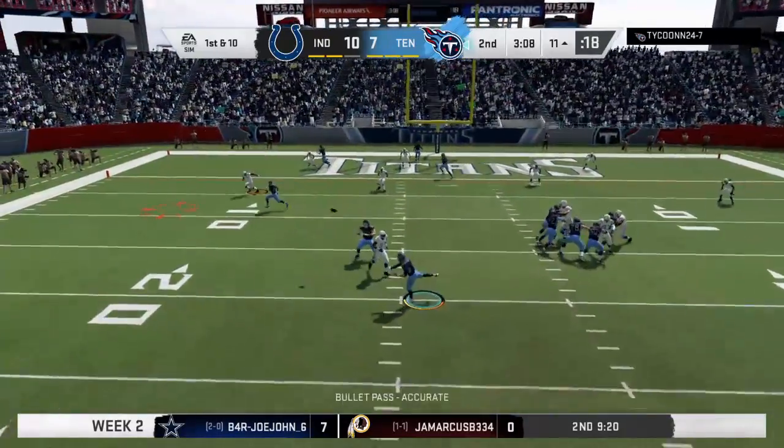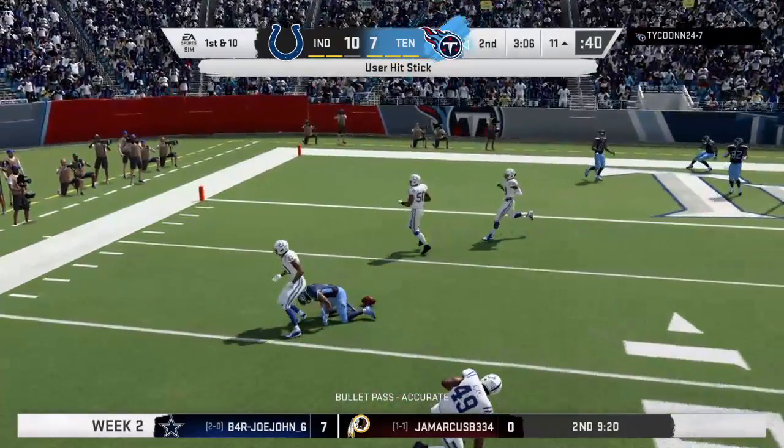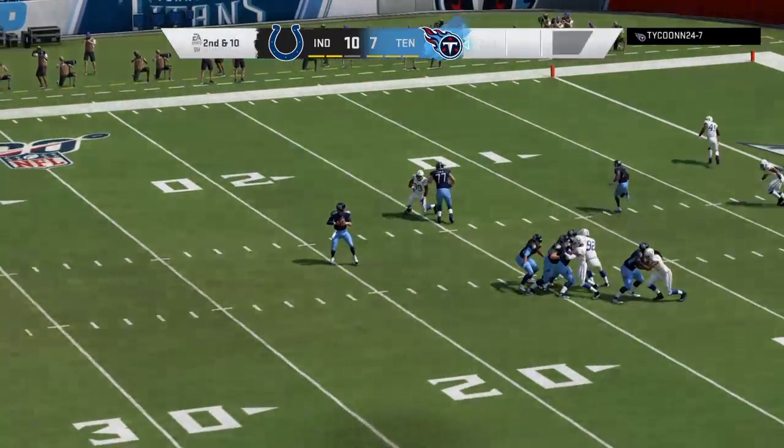Here's Mariota. And that's going to be incomplete. Too tough to hold on to that one.